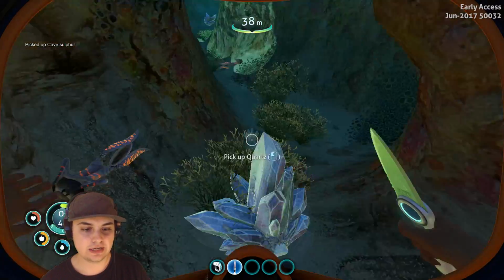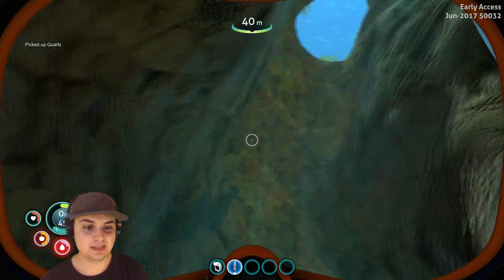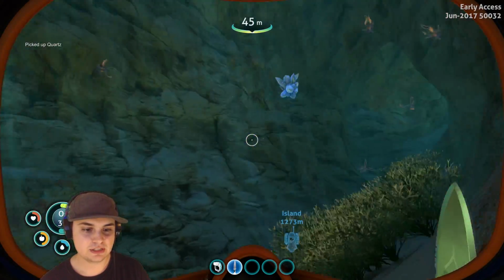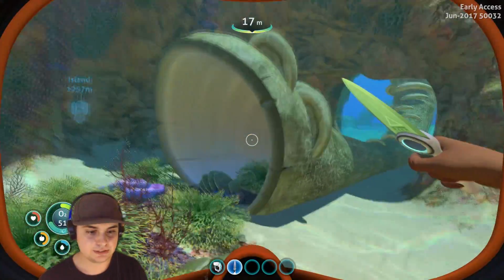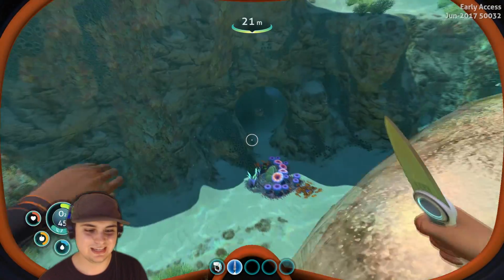Inside those little things. Okay. Perfect. So I need another one of those little monsters to attack me, and we should have the two cave sulfurs that we need. Also kind of need bladderfish because I'm getting really thirsty. You get really, really thirsty in this game.